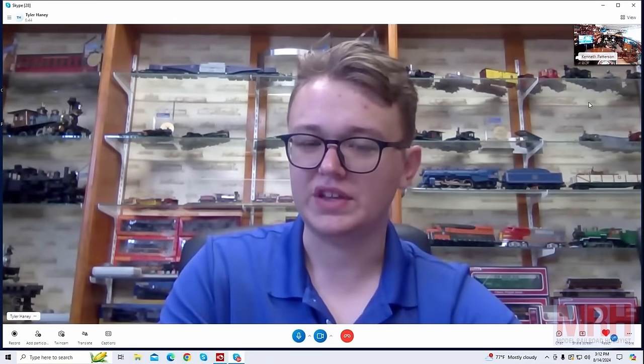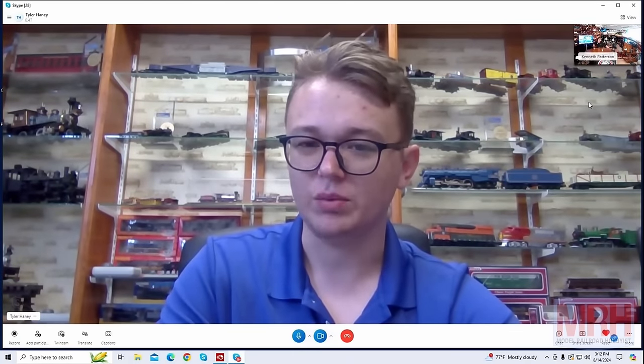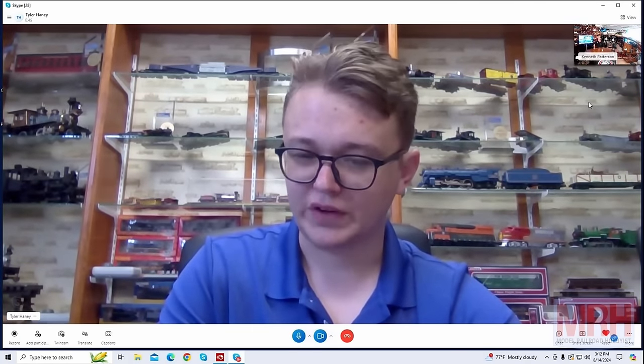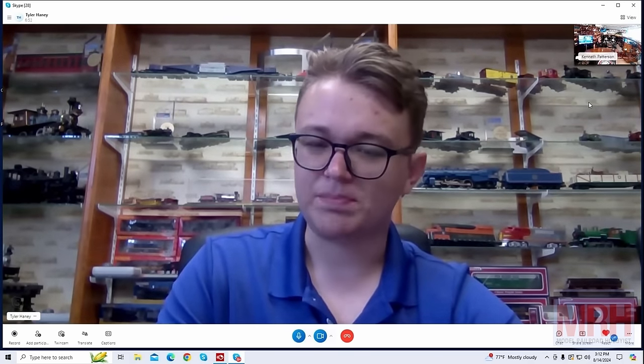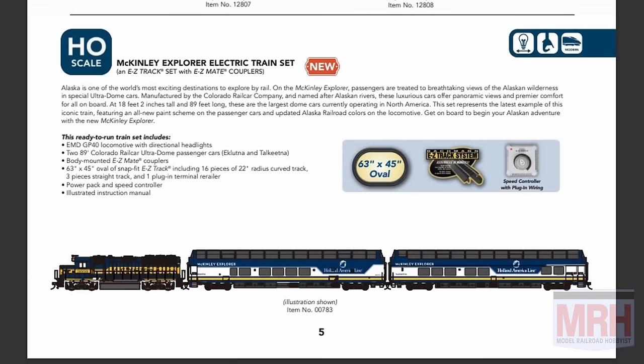And then finally, rounding out our HO scale announcements, we've got the return of the McKinley Explorer train set, which has been a very popular fixture of our transit line for many years, featuring the latest paint scheme for Holland America lines on the Colorado Railcar dome cars and a modern paint scheme Alaska Railroad GP40 to match.